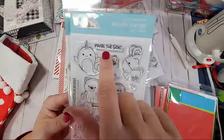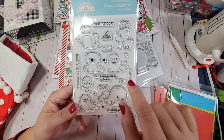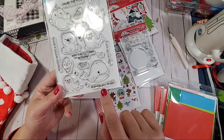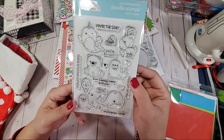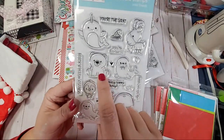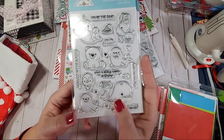Great. You're the goat. Greatest of all time. Sealed with a kiss. Have a berry happy birthday. Have an ice birthday. Wishing you whale. Oh, wishing you whale. Got it. You're fantastic. I love the bear so much. And technically, when you stamp the bear, you don't have to color it because it's white. So you just have to put pink cheeks and you're done.